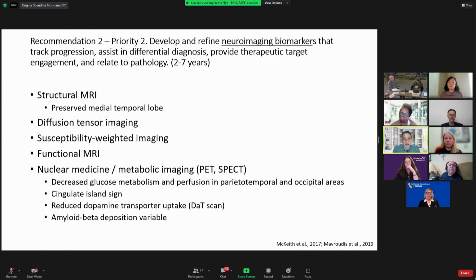So research recommendation number 2 is geared to develop and refine neuroimaging biomarkers that track progression, assist in differential diagnosis, provide therapeutic target engagement, and relate to pathology. And a number of imaging modalities have been explored over the years, including structural MRI, specialized sequences, functional MRI, and nuclear medicine or metabolic imaging, as you can see listed here. Several have identified key attributes of Lewy body dementia, and in particular, dementia with Lewy bodies, looking at regional metabolic changes or the cingulate island sign or reduced dopamine transporter uptake.